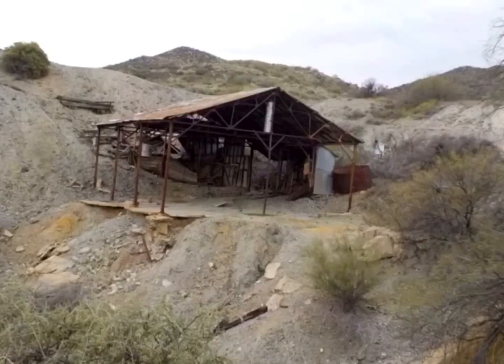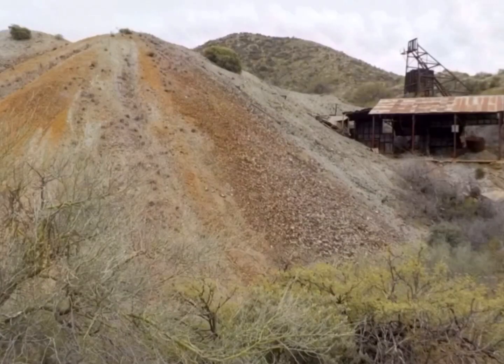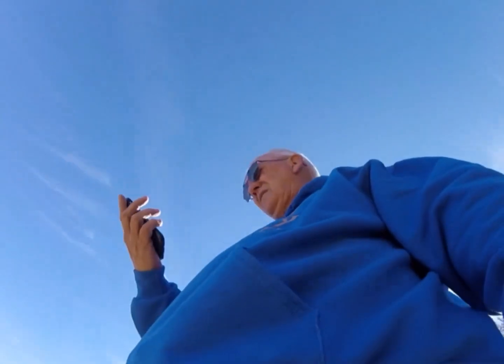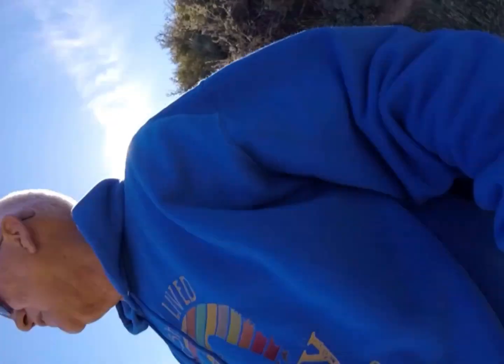As you can see here in just a minute, it looks like I'm drunk carrying this handheld GoPro. It looks like I'm wobbling back and forth, but it's actually my hand moving.